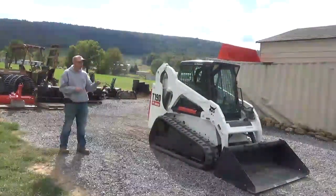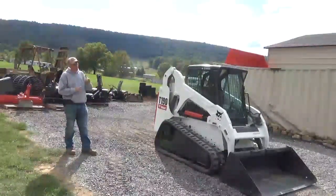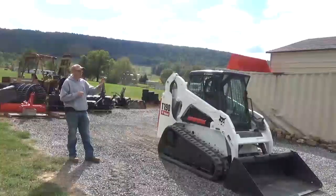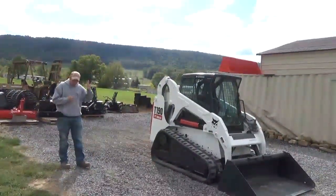2,432 hours, brand new tracks, new drive motors, fully serviced, OEM 68-inch Bobcat bucket, cab heat air, all glasses complete, good clean machine that we did paint.